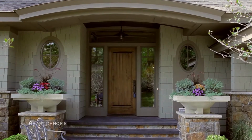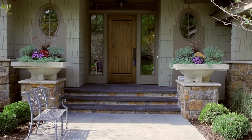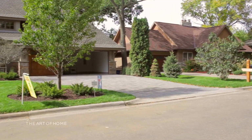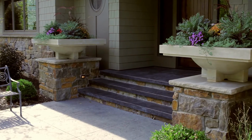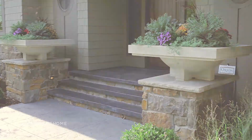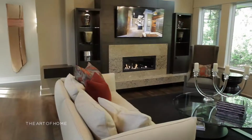Great design really starts at the curb. Most home buyers really want a house that pops from the curb, and I think the architect did a fantastic job. From the paver driveway to the stone deck in the back, the custom urns that he had made on either side of the front door really sets this home apart and just gives it an elegance that I think will allow buyers to respond very positively to it.